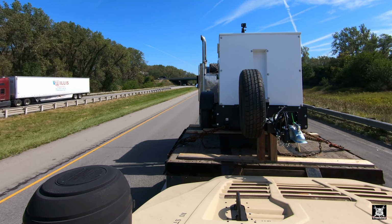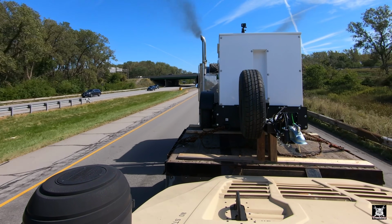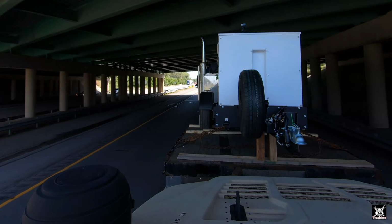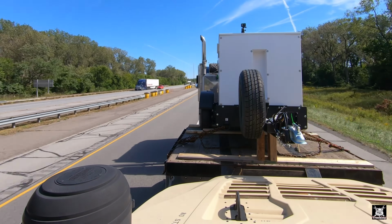What we have here, a cop on a bridge or a broke down car? Could be either or. And probably just a broke down car. Police don't usually have roof racks.